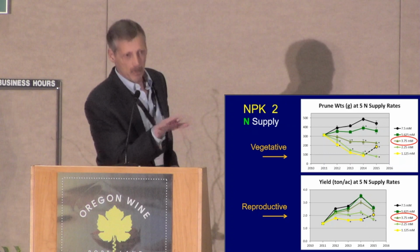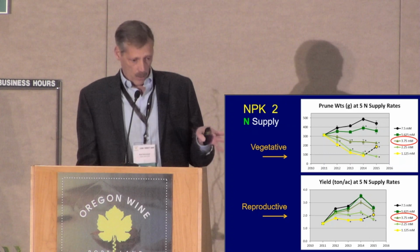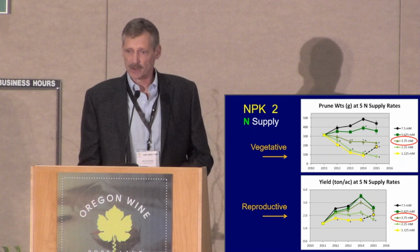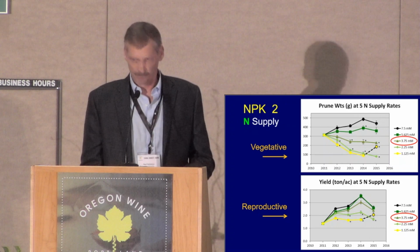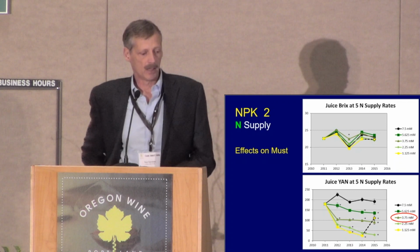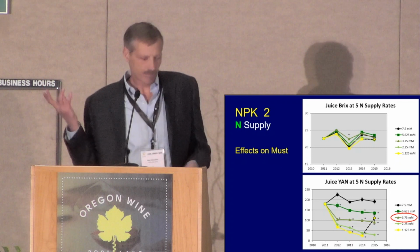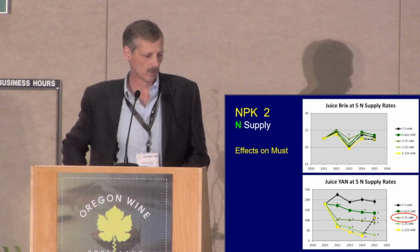I've got the middle nitrogen rate highlighted there because you can see we are really controlling prune weights a lot with that middle nitrogen level, but if you look at the bottom graph, we never affected yield. Now here's some data for the effects on the must. We did have a tiny effect 1 year on brix, but it was actually kind of unexplainable and never reproduced, so I don't think it's too critical.